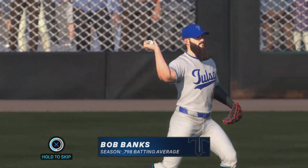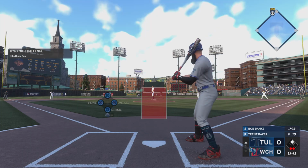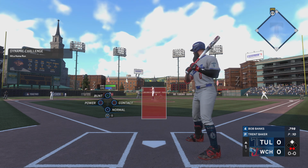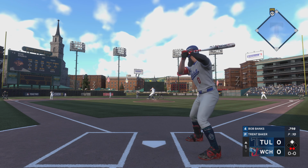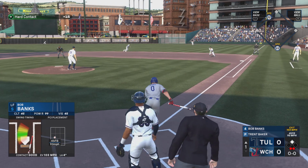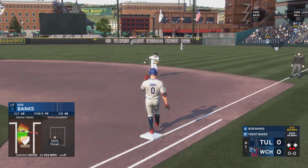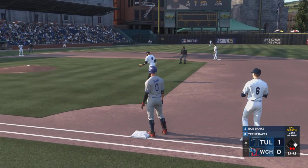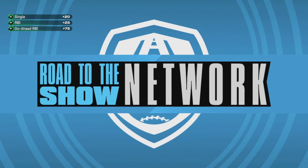Bob Banks, such an exciting talent. Digging in for the Drillers, Bob Banks, showing some real power recently, averaging more than a homer per day over the last 5 games, an unreal pace. Hard ground ball, base hit. And here comes the runner. Runner scores, and they have the lead. It's an RBI single, 1-0.